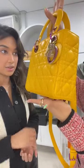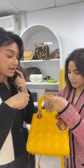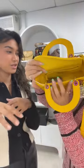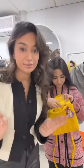With the Lady Diors, this is the new version, and the new version has the flap to the inside. The older ones, like the vintage, have the zip. I prefer the flap because it's very easy to get into. I don't like any faff when I'm trying to access my phone. But you still have that flap that covers all your items. It's in brand new condition.